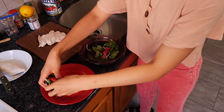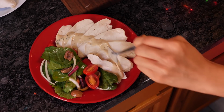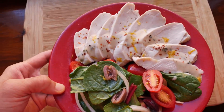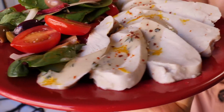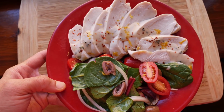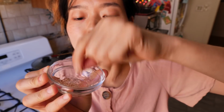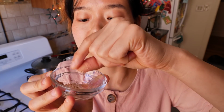You can serve it alongside a very simple salad, drizzle more of that gravy on top, and let everything complete your meal. Together with that fragrance of thyme, the perk of lemon zest, and the little tiny hint of spice from the red pepper flakes, I'm in favor of nutmeg and everything now. Just a little extra pinch on top makes that creaminess not taste as heavy and makes it taste more flavorful.